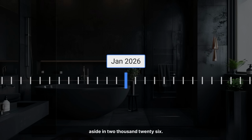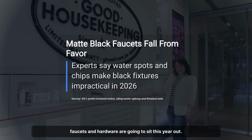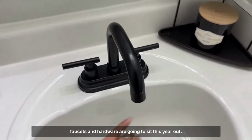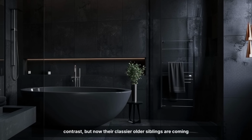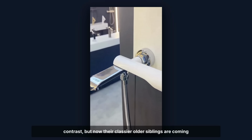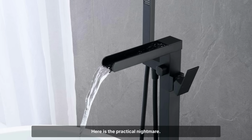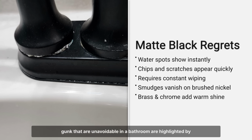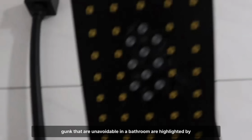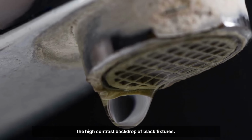in 2026. According to Good Housekeeping's expert roundup, black faucets and hardware are going to sit this year out. They have had their turn to wow us with their dramatic contrast, but now their classier older siblings are coming out to play, and they are less heavy. Here is the practical nightmare. Water spots, drip toothpaste, soap residue, and other gunk that are unavoidable in a bathroom are highlighted by the high contrast backdrop of black fixtures.